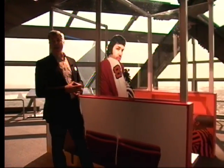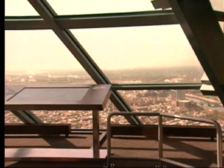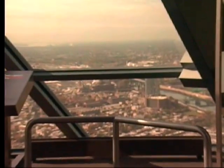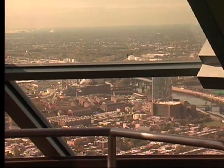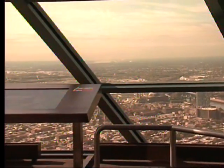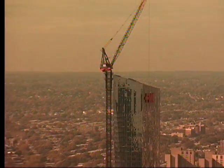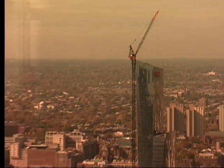As you look to your right, you're looking down the Schuylkill River over into University City. And if you follow that river down to the Delaware, then you can see the town of Wilmington, Delaware. So great views from here, great views of University City and all the building and development that's going on there. So now you've got a great shot of University City and all the development that's going on over there.